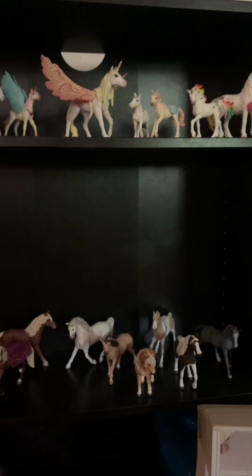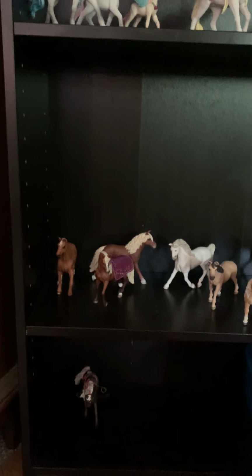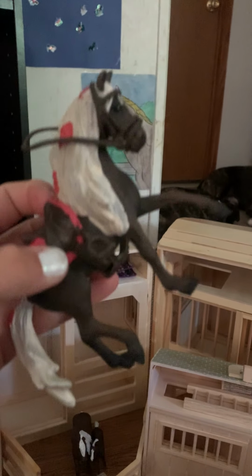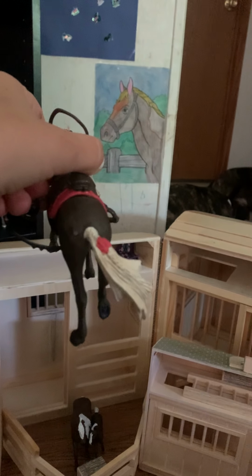I do have some on my bookshelf. Just like one, two, three on my bookshelf, and one in my room. But those are all unicorns and pegasuses and two fairies. But the poor little Rocky Mountain horse is so lonely. She's so tiny. It feels extremely waxy. This one's very waxy. I don't know if you stick it in the freezer to calm it down or harden it up. But I love all the details.